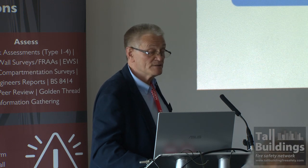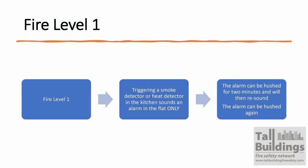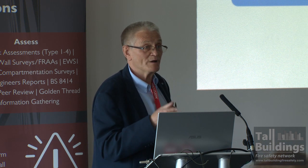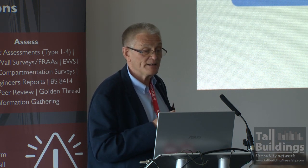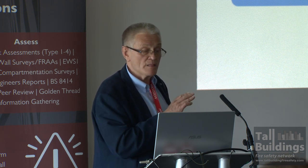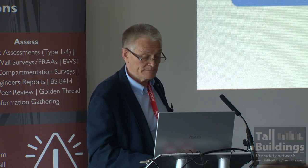So just running through it again, fire level 1: triggering of a smoke detector, and the heat detector in the kitchen. If you've got a heat detector near to the cooker, and you're cooking, I don't know, something on a wok or something like that, you can get enough heat to set off a heat detector on its own. So we treat that initially as a false alarm as well, just in the neighbourhood of the cooker. But if it's the heat element of the multi-sensor, then we don't treat it as a false alarm.